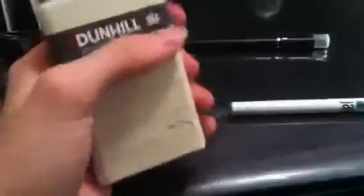Oh, one cool thing since I'm doing this video, I picked up a pack of these in Costa Rica at the airport. They're called Dunhill cigarettes. This is the blonde blend. I'm a blonde guy. They had two different flavors, and I was like, alright, well, I'm a blonde guy, so I'll take that. Blonde guy meaning I like blonde women.